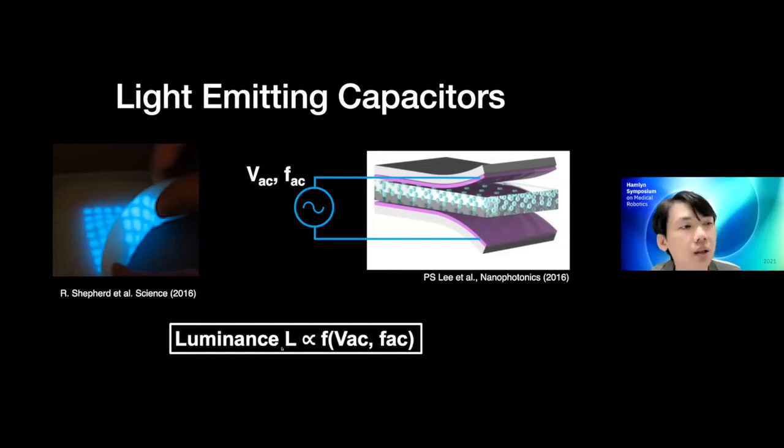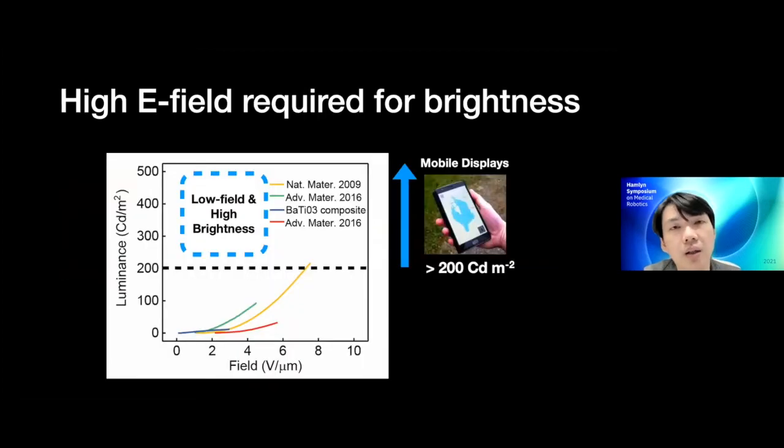displays. Basically, one challenge with such materials is that the light source is very dependent on the frequency and voltage. In fact, many of these devices need quite high voltage to operate, usually thousands of volts. And so we said, well, maybe we can investigate whether we are able to make devices that have low electric field capability and yet high brightness, ideally close to mobile displays, which are about 200 candelas per meter square.